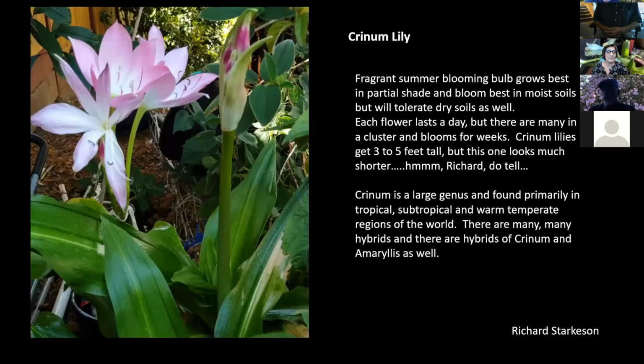And then a beautiful crinum lily. Oh, that's beautiful. This is something I moved up to Marin from San Francisco, and it's so hot up here, it has to be in the shade. They don't like the hot weather. It's interesting because I know they're from Africa, at least I think they are. But it's very fragrant, very nice. And I have a couple of them.